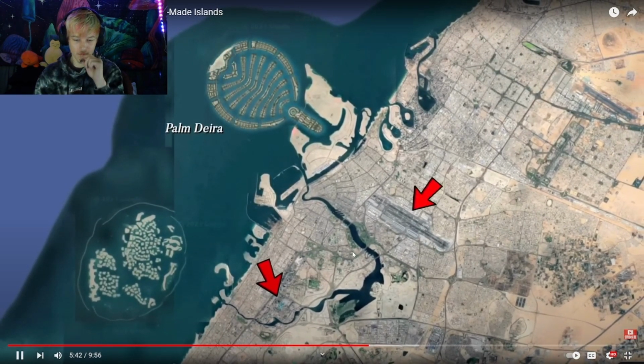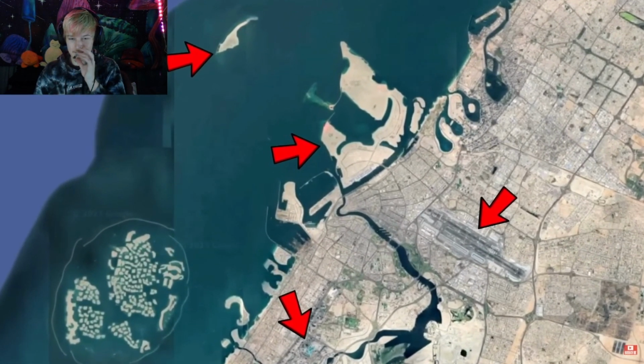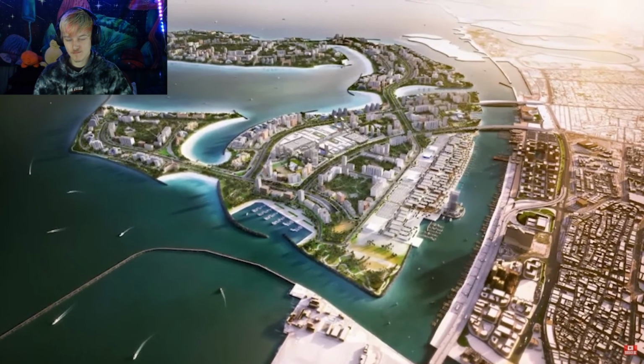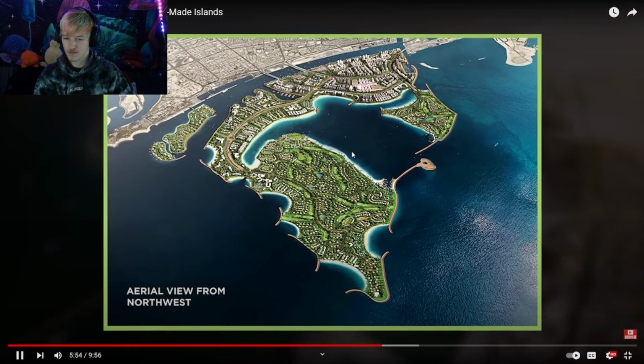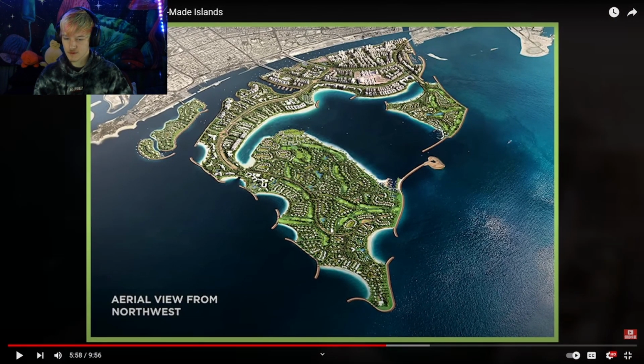To the city and airport. However, this project made it no further than an entrance and a small section at the tip of the crescent. For this reason, in 2013, the project was rebranded as the Deira Islands. Oh, it got rebranded into this? This looks nice. I like this little area right here. Islands, with the goal of utilizing the half-built area to feature 80 hotels, multiple residential towers, as well as a— this is nice.